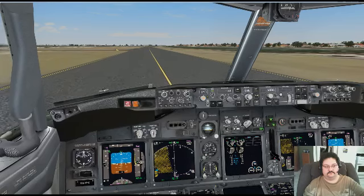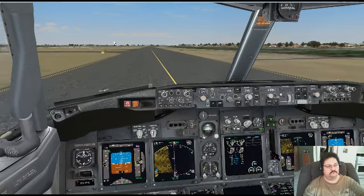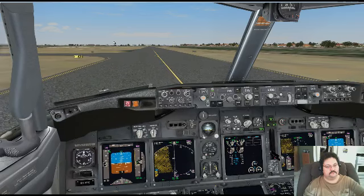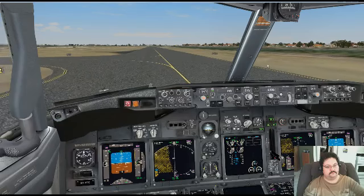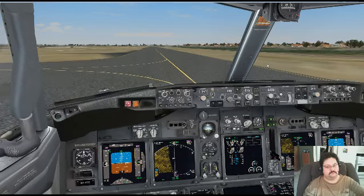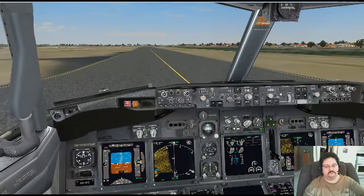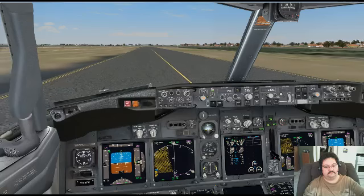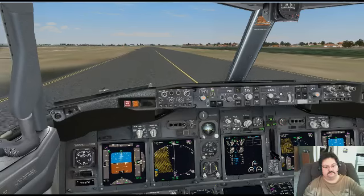Qantas 837, taxi to holding point Whiskey, runway 24 via Charlie, cross runway 24. Taxi to runway 24 via Charlie, Whiskey, cross 24. Contact yourself. All stations, information Delta now active, wind 270 at 14, QNH 1007, active runway now runway 24.